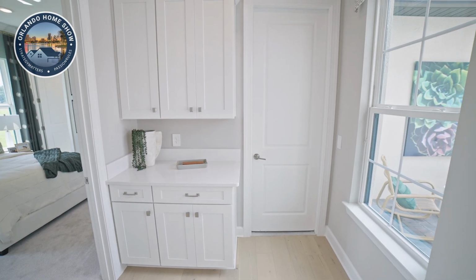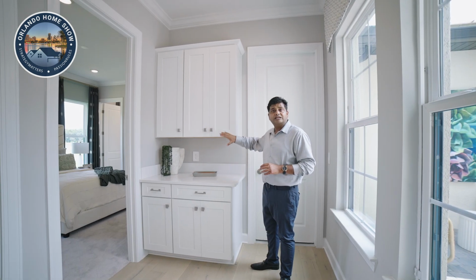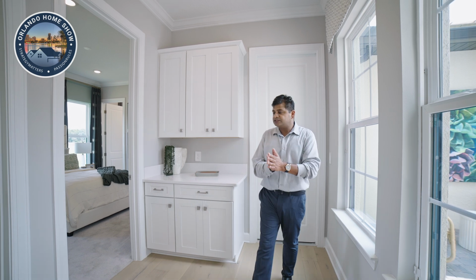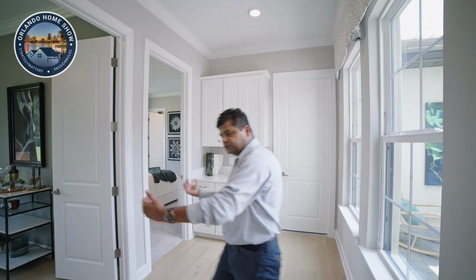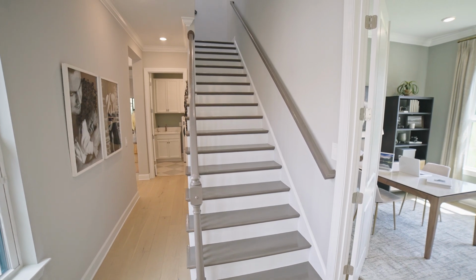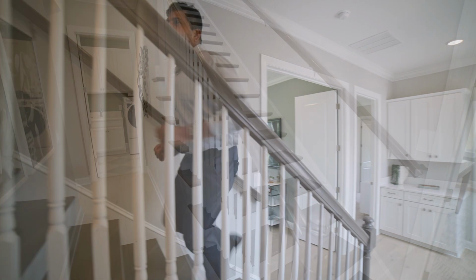Now you will have this cavity, but you won't have this right there. So this is actually an upgrade. And what happens if you don't get this option is that this room kind of pushes a little bit back, and then the wall goes all the way to the half of the staircase, and that's where you have this open space. So let's go upstairs and check the rest of this beautiful model out.